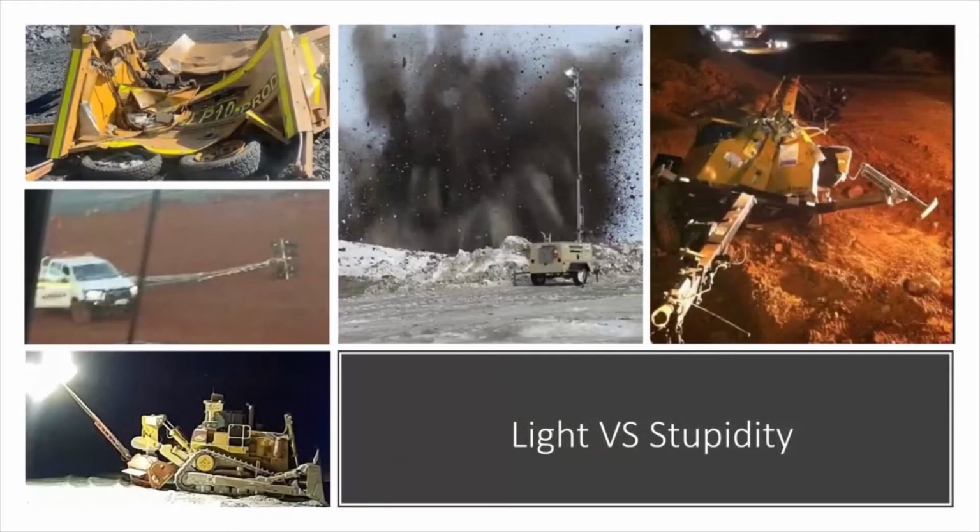Light versus stupidity, that's my personal favorite. We are not working with the majority of super intelligent people out there. As you can imagine, on both mining and construction, there's a lot of very rough people, let's just put it this way. So as you can see in the picture in the middle, they wouldn't back out the lighting plant from the blast zone, and they get blasted with stones and the explosion, they get run over all the time.